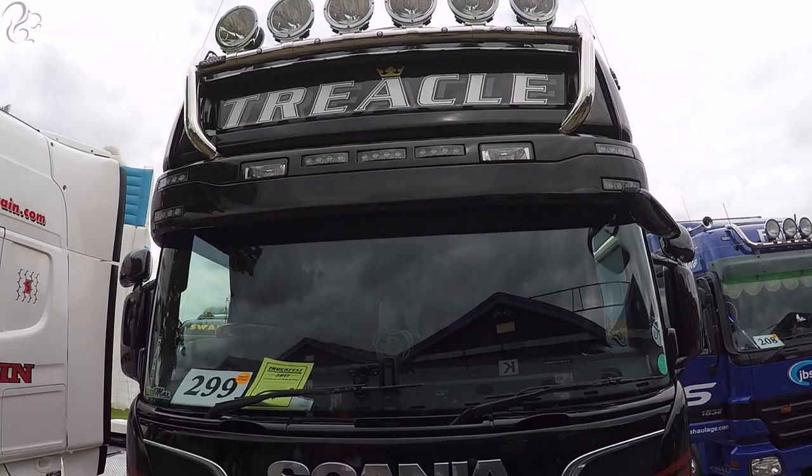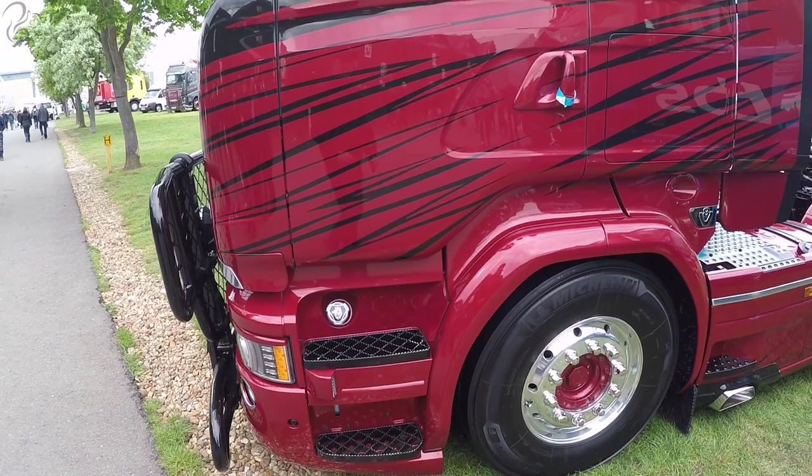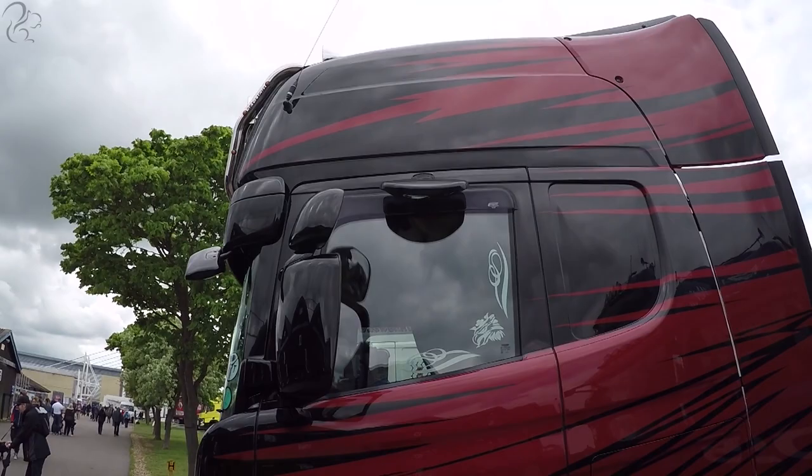Obviously, he's named it Treacle. It's full headlights at the top there, bull bar, full lights, everything that you can see that you can build in Euro Truck, really. But it's just done in such a classy way. It's a really nice truck. I would be very happy to own something like this. It doesn't shout in your face. It's just very, very well done.